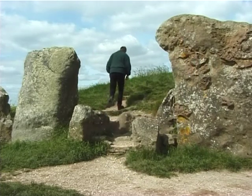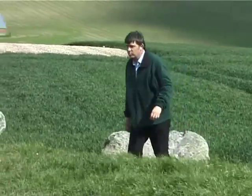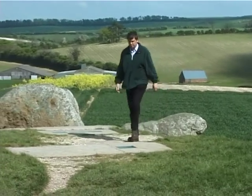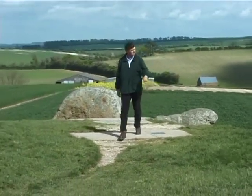West Kennet Long Barrow is best described as a combination barrow, being stone chambered only for its first 12 metres or so, then the remainder of its length being an earthen mound.